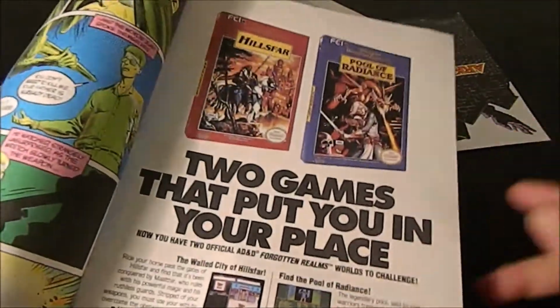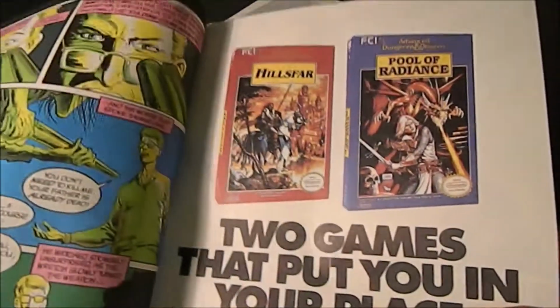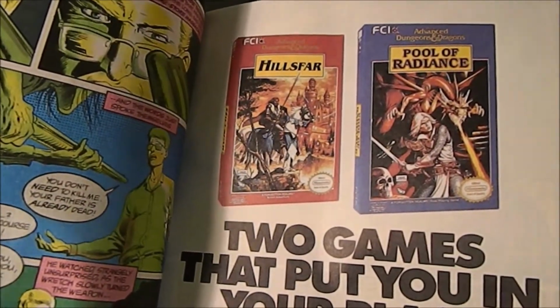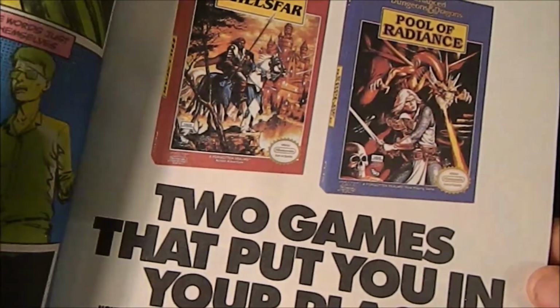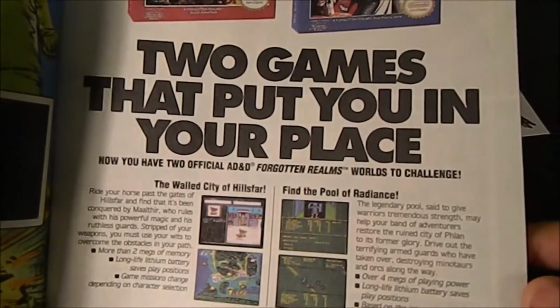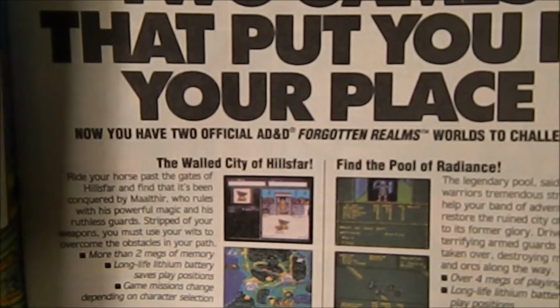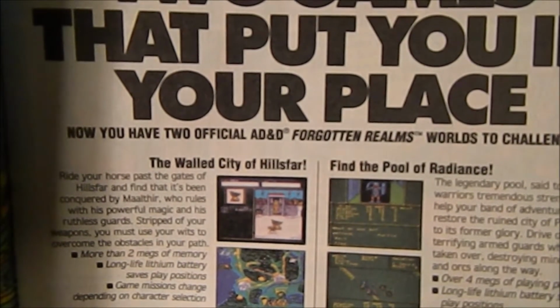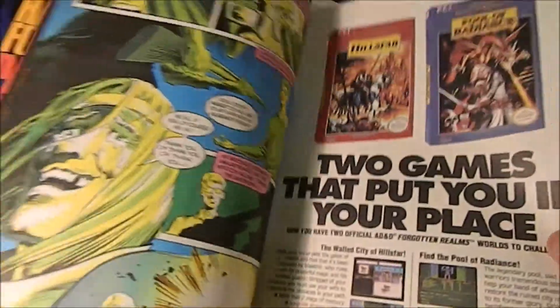Then the ad for 2 NES games that I've never heard of. Hillsfar. That sounds vaguely familiar. And then Pool of Radiance doesn't sound familiar at all. 2 games that put you in your place. Now you have 2 official AD&D Forgotten Realms worlds to challenge. I don't know what that is.